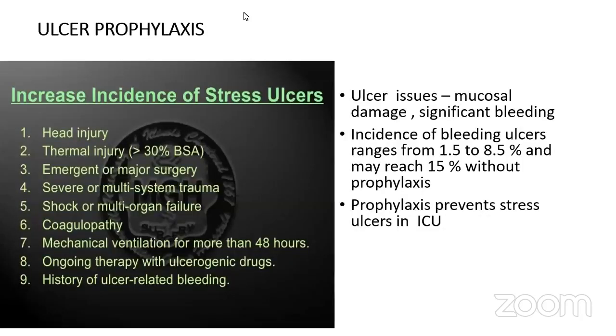Now, talking about stress ulcer prophylaxis, ulcer formation is very common in the critical care environment because of the nature of the environment. It has been shown in various studies that critically ill patients suffer from stress GI ulcers, and this problem is to the tune of around 4 to 5%. What are the various causes of increased incidence of stress ulcer?